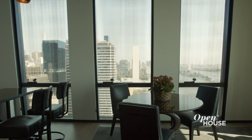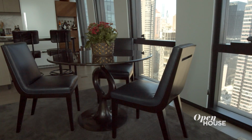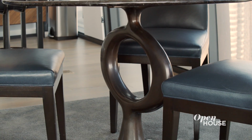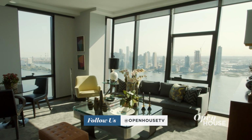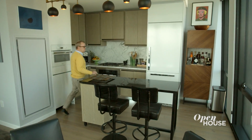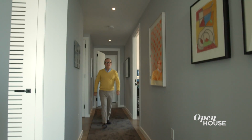I didn't want to create a formal dining vibe, so I used a smaller table and 3 chairs. The dining room table is marble with a dark bronze top. The dark bronze really acts as an accent throughout the apartment, and the dark colors are a great contrast to all this incredible sunlight coming through. The kitchen is small and very functional and serves as a great complement to the rest of the space.